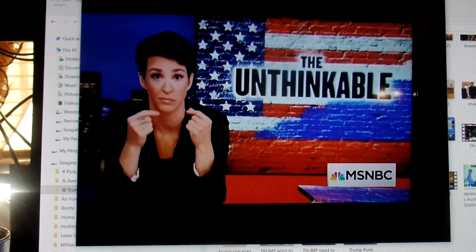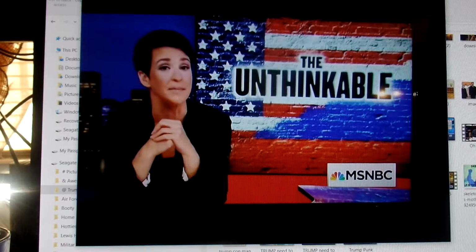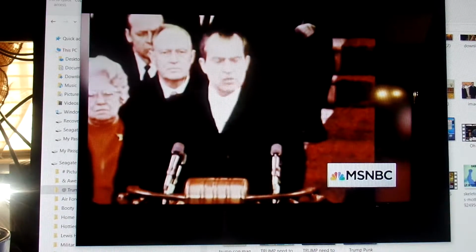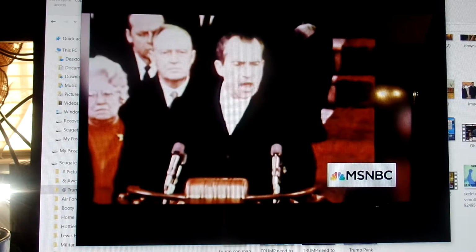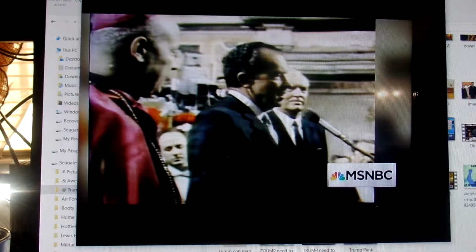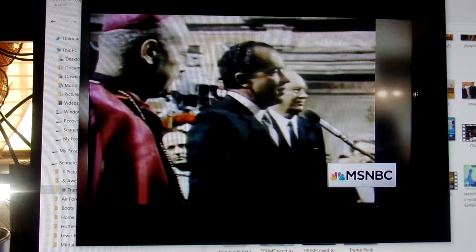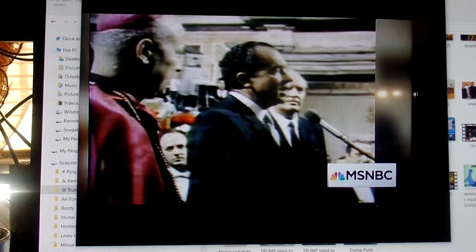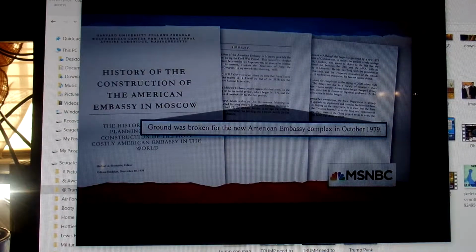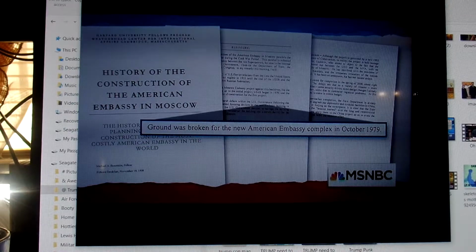One of the biggest scandals, one of the biggest failures ever on the part of the United States when it came to spying in Russia started in 1969, when then President Richard Nixon came to a hard-fought agreement with the Soviet Union. The agreement was that the Soviets would be allowed to build a new Soviet embassy in Washington, and we, simultaneously, would be allowed to build a new American embassy in Moscow. That was agreed to after much negotiation in 1969. They weren't actually ready to start construction itself in Moscow until a decade later, in 1979.